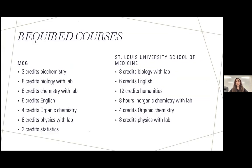Okay, so we're going to go through a couple of these things. Some medical schools have required coursework that you'll do in your undergraduate career, which is what you guys have been working so hard to complete. So these are just two examples: Medical College of Georgia and the St. Louis University School of Medicine, and what their required courses are.